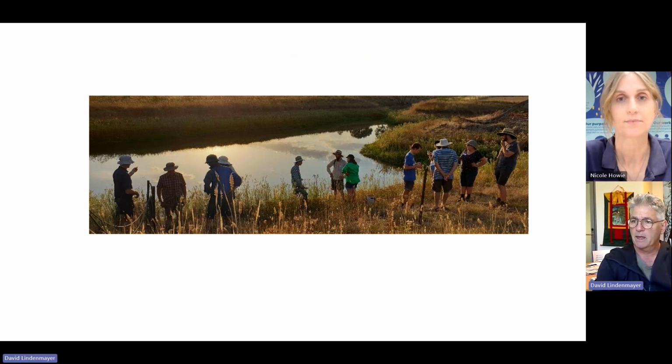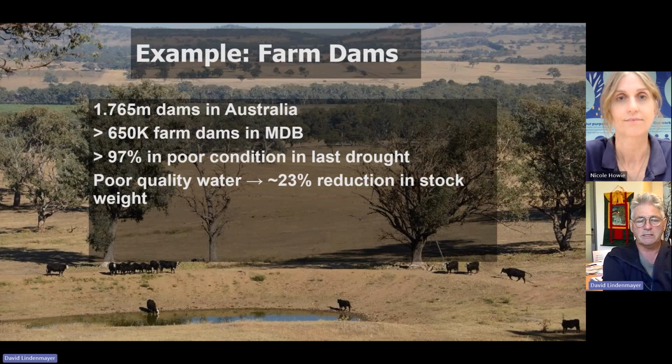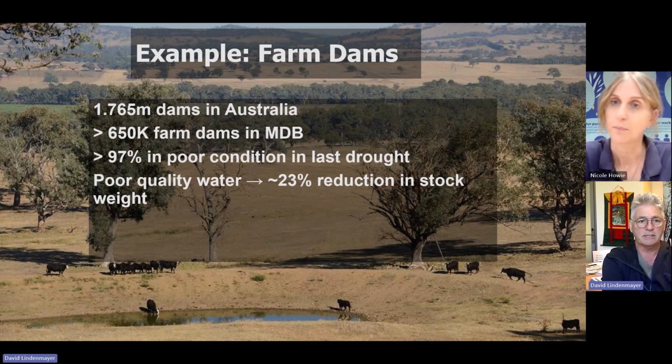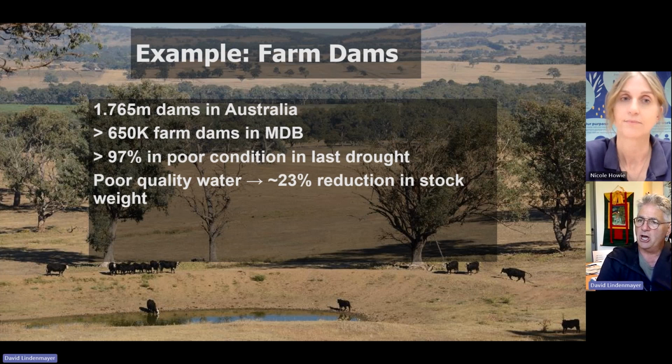So just to give you a little bit of background, there's over 1.765 million dams in Australia. So there's been work with satellites to work out not only where all the dams are, but also how deep the water is in some of those dams. And about 650,000 of those dams are in the Murray-Darling Basin, which includes parts of Victoria and New South Wales as well as Queensland. And quite sadly, over 97% of those dams are in very poor condition.